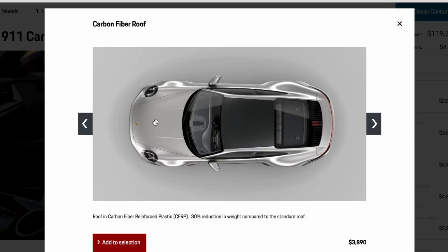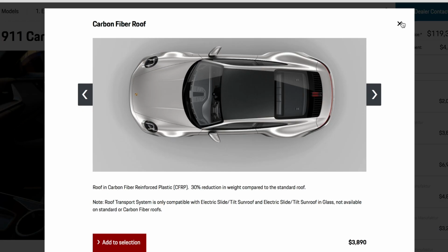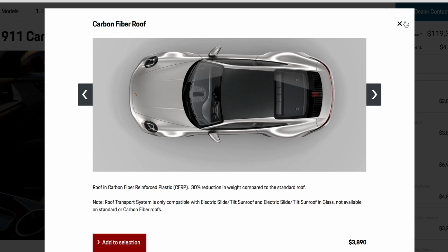The carbon fiber roof is a new option for this generation, and as it says here, saves 30% weight in the right place. If you're going to be tracking this car, if you want to get the most out of it, yes, the carbon fiber roof is the way to go. BMW has had carbon fiber roofs for the last 10 years, and it's always sort of been the in thing to have. So I'll be surprised if we don't see a lot of people get this. It is kind of expensive, $4,000. I don't know, I think I'd still stick with the boring glass roof.